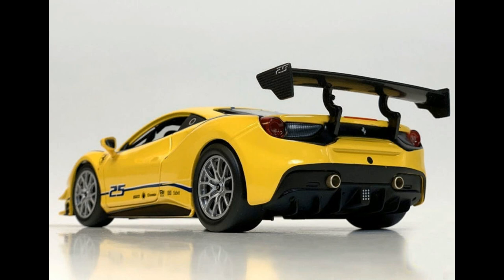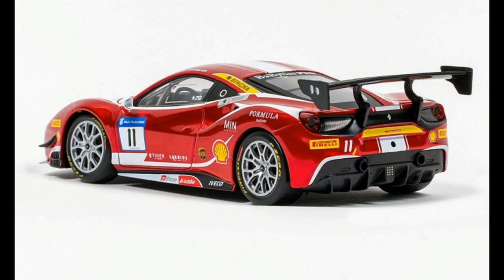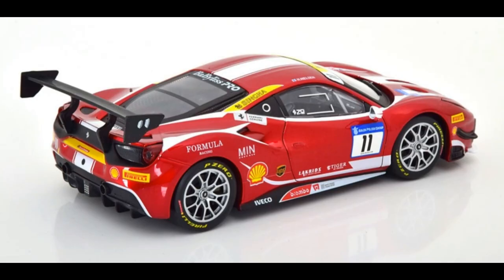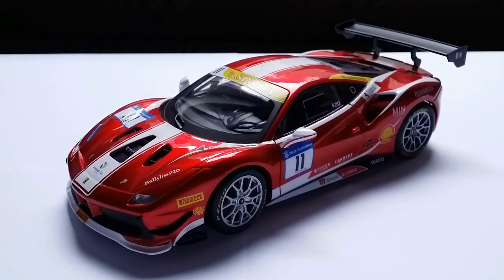But Bburago also made the number 25 car in yellow, and what absolutely boggles my mind is that on that model, which sells for the same price as this one, by the way, they did not include raised windows. I mean, it's so bizarre, right? It's the same model with a different livery, and yet it's missing the windows. And not only that, but it's also missing the tire wall branding. So anyway, when I saw both of these cars released at the same time, I naturally went for this one. And while the yellow one is your typical Bburago 1:24 quality, I think they absolutely outdid themselves on this red one, as I will proceed to show you over the course of this review.